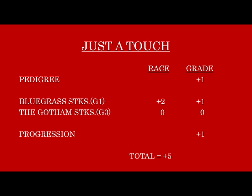The Gotham, that really wasn't much of a field. I think actually giving that a 0 is kind. It probably ought to be a -1. And he got an okay second, but he was really no threat to win. And so it was an average race.